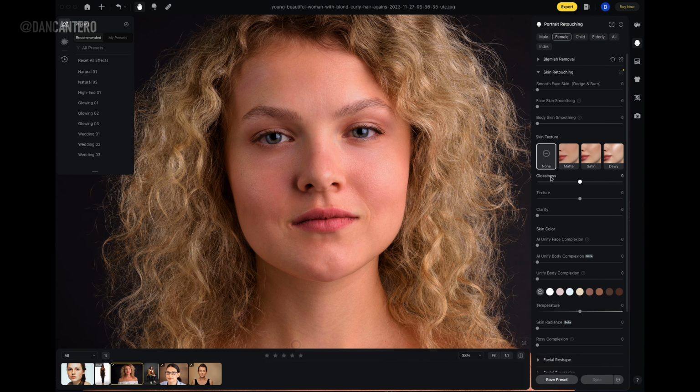You've got some skin textures that you can apply over the top of your subject. Again, experimental, and you can use this to have a little bit of fun. I don't use it, but if you click on that one, it's going to turn the skin to a sort of matte, not reflective sort of skin. Then you've got the satin, which is going to be a little bit shinier, and then you've got dewy, which is super shiny, and you can fine tune these using these sliders. Again, I don't use these, so I'm going to click on none and leave that alone.